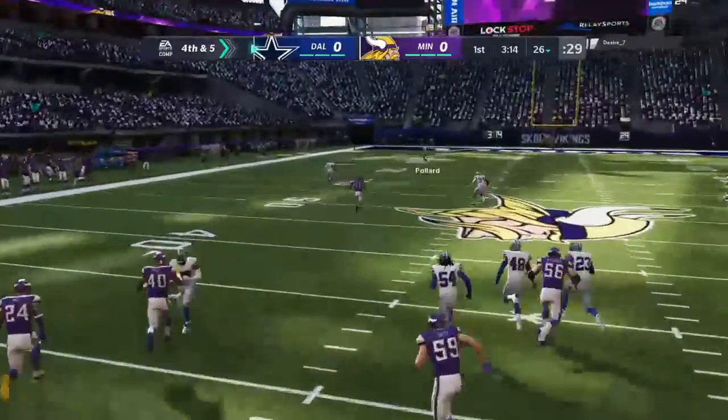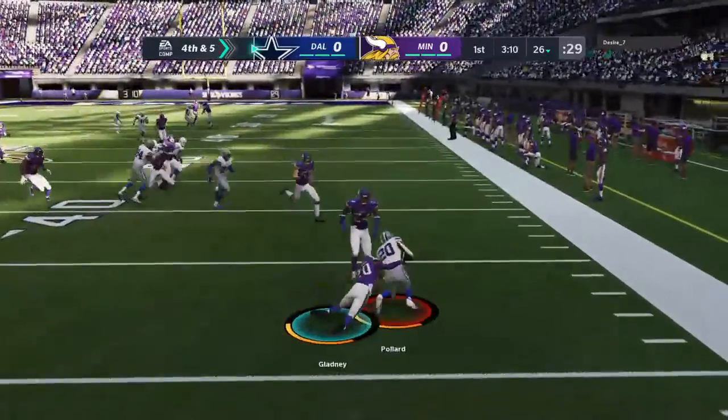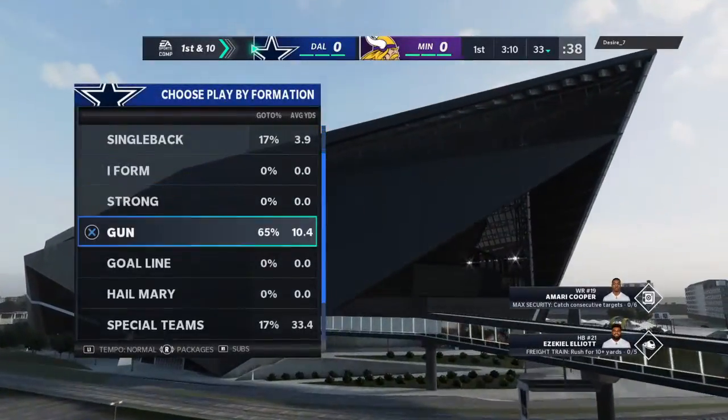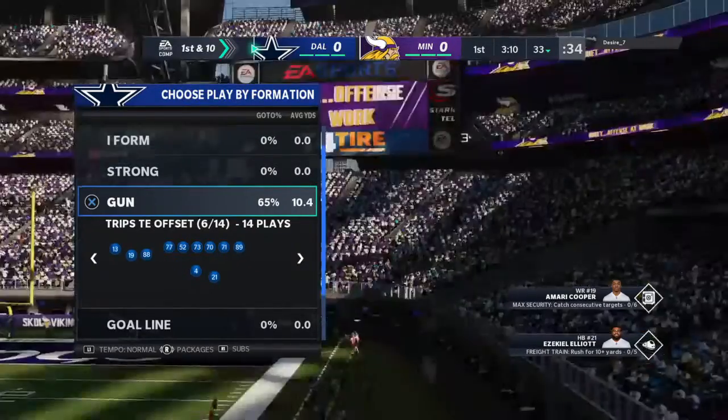Colquitt on to kick as he sends it away. So a good punt there, but a nice return of 11 yards. And the Cowboys will take over the football with a 1st and 10 at the 3-yard line.